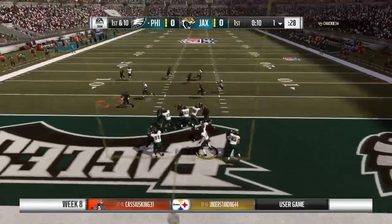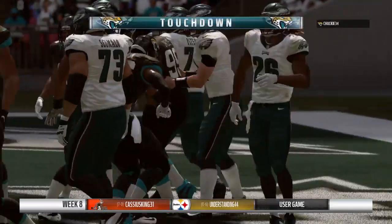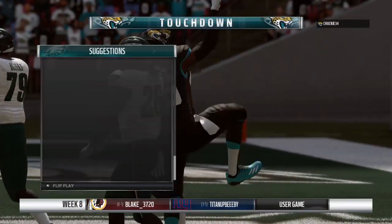They go back to the air here after the INT on the last drive. And they will score. It's a Jacksonville touchdown.